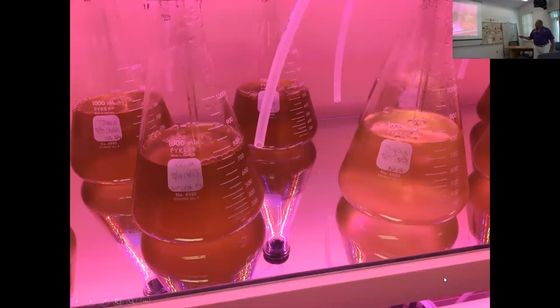These are kind of young. Some of them are pretty pale yet. But I guess we aerate these a little differently. I sent our two phycologists to Gary Wikfors' workshop at the NOAA lab in Milford, Connecticut.